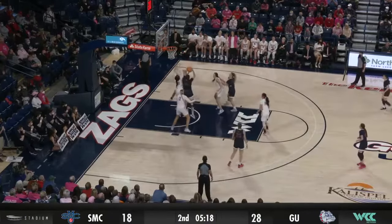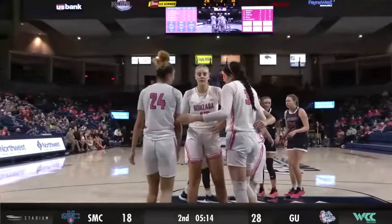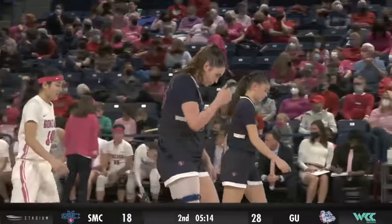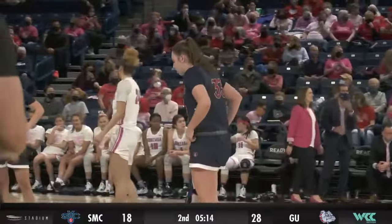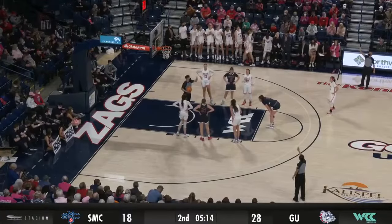Bamberger looking for the second chance opportunity, but she is swarmed. But they call a foul. The Zags are trying to be straight up on defense there, but Bamberger able to use her body and draw some contact to get herself to the line. Her size and her strength works in her favor. She can get the second chance and go back up and up and up until she either draws the foul or scores the basket.